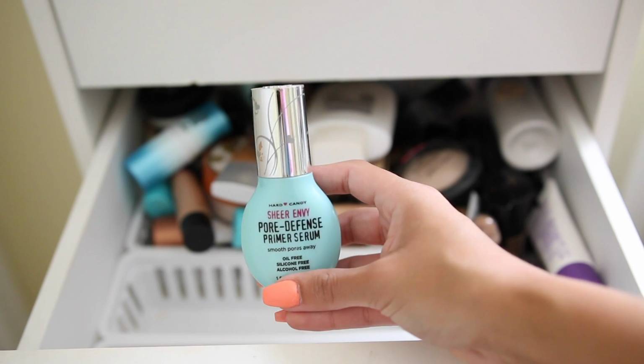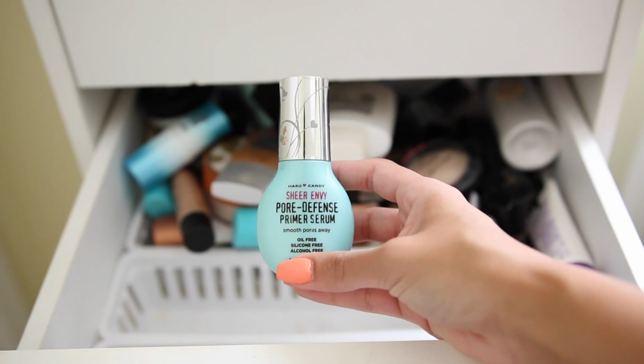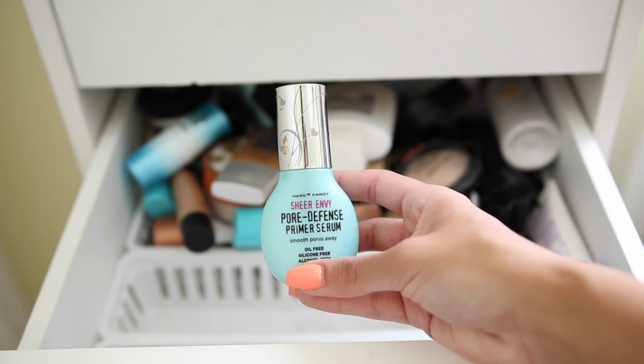I have a serious issue, you guys. I don't know why I still have this bottle. There's literally nothing left in here. This is the Hard Candy Pore Defense Primer Serum. I love this primer. I need to get another backup because I love it. I just don't have anything in here. So the bottle I'm throwing out, but the product is really good because I've used it up.